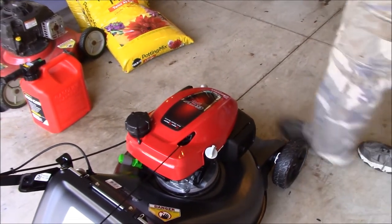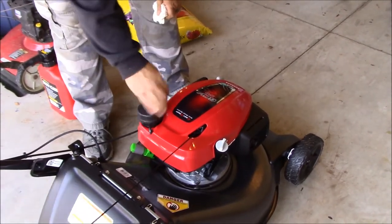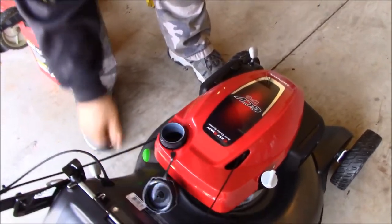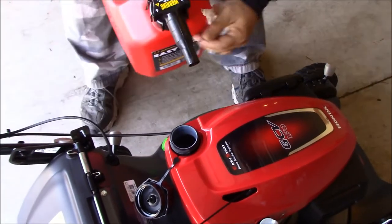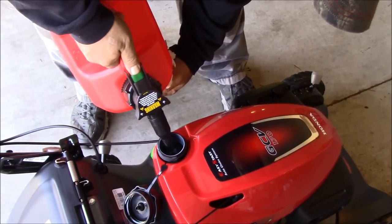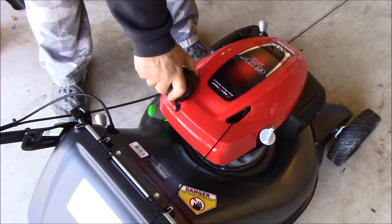The reason why I didn't top the gas off when we first put gas in it was I was concerned that when we tilted it over, I just wanted to make sure we didn't spill any. But this is a nice big seal on the gas cap. You can see it's a big rubber seal on it. Seals nice. This thing is actually the best working new style gas can I've used. All right, and then it clicks.